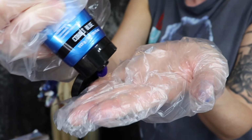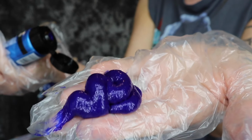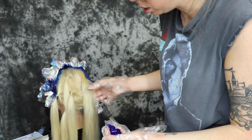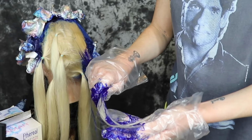So this is in the shade Cobalt Blue. Ooh. That looks almost kind of foamy. Does that make sense? I don't know. It also looks like it's going to be kind of metallic. Also, I have some boo-boos down here, so hopefully it'll cover that.